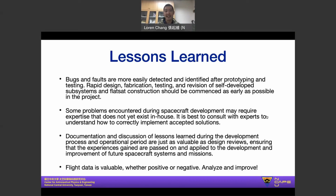And again, flight data, whether it demonstrates positive or negative outcomes, is very valuable since it could not have been obtained unless the spacecraft were actually on orbit, where you can experience way more combinations of various anomalies or conditions than you could ever test for on the ground. So it's very important that flight data is analyzed, retained, and used to improve the design of future spacecraft.